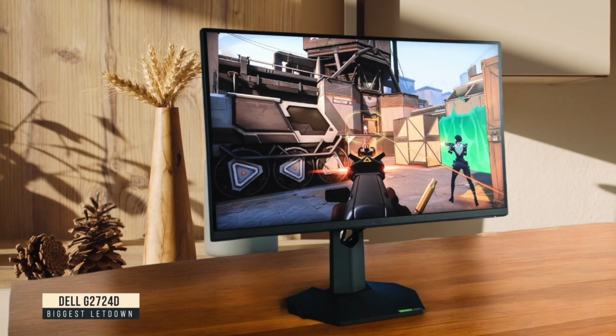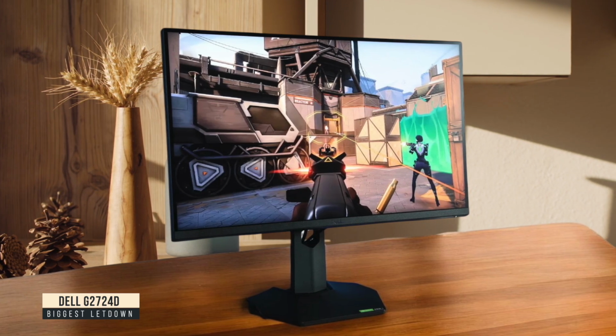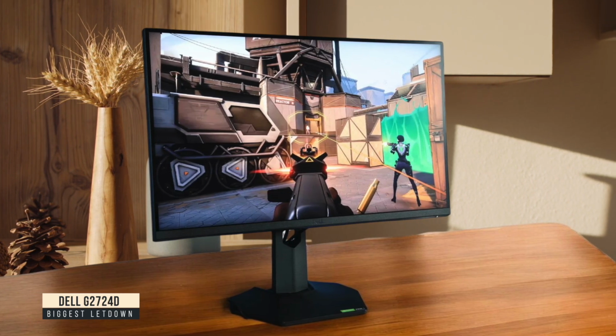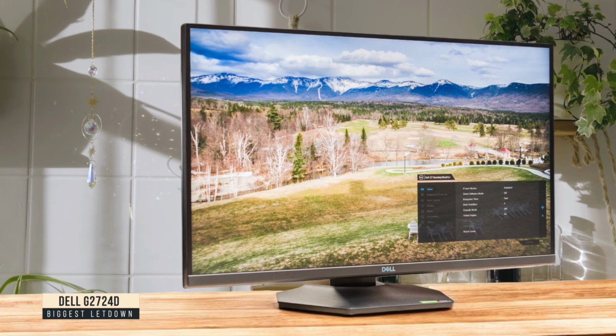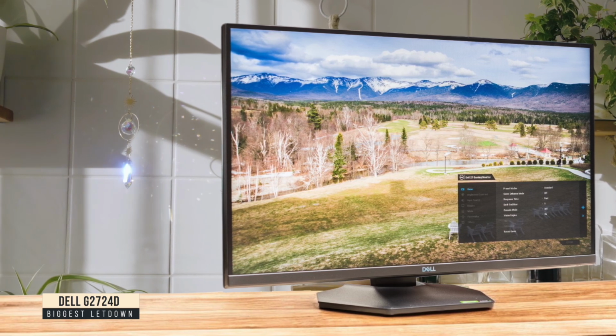Sure, it gets bright enough for office use and has great ergonomics, but for gaming the motion handling is just okay. There's still noticeable blur with fast-moving objects despite Dell's claims. For around $300, I expected better picture quality, especially in dark rooms where blacks look embarrassingly gray.